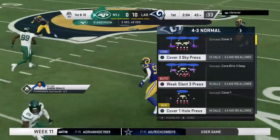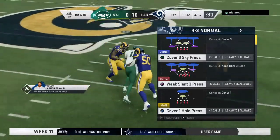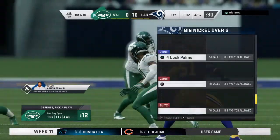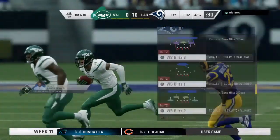But give the defensive guys a little bit of credit. They didn't let the deep ball beat them on that play, did they? No, the drag, that guy can be your safety valve. We saw it right there. Yeah, and it picked up a 1st down for him, too.